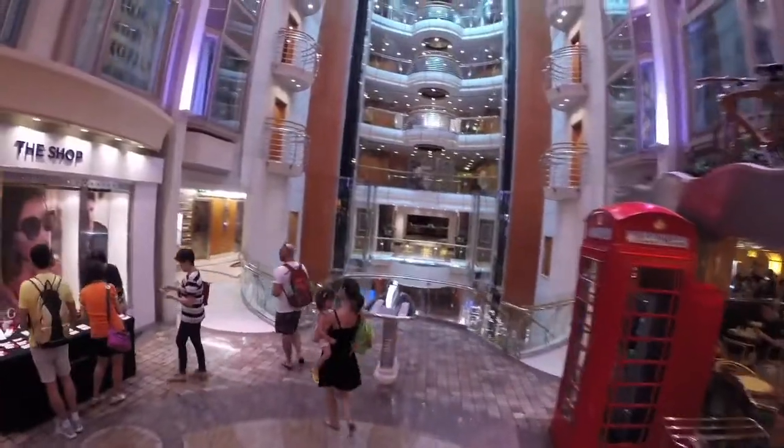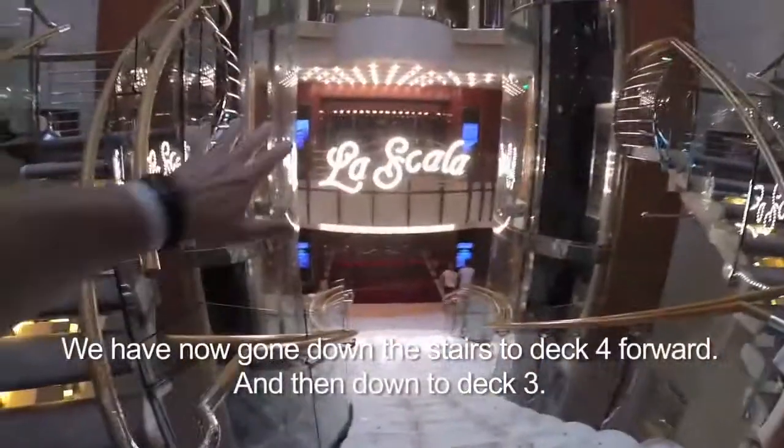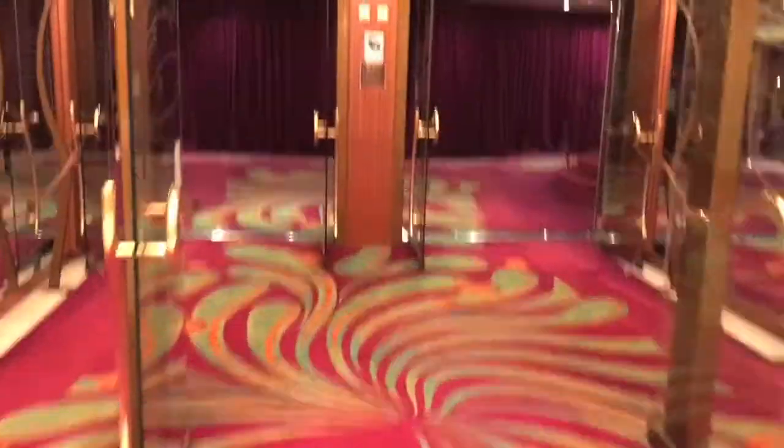Central atrium or whatever. It goes way up. There's the theater, the main theater. We're now on deck 4. You know what I mean.